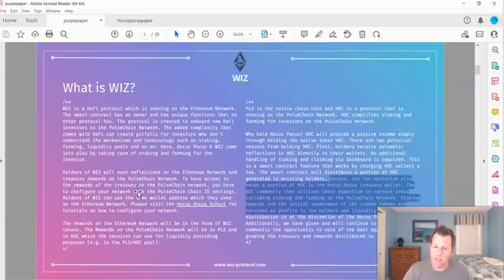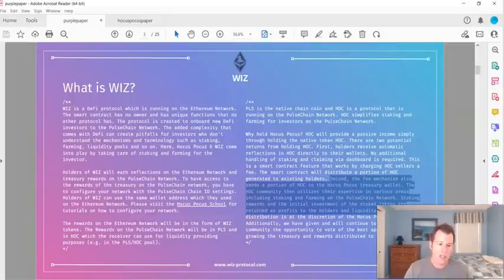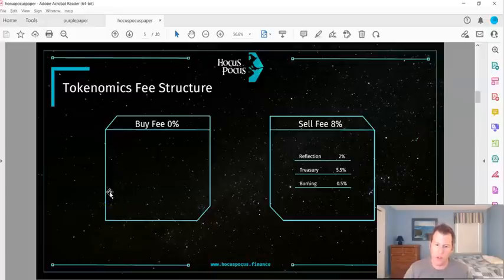And then secondly, the fee mechanism also sends a portion of Hawk to the Hocus Pocus treasury wallet. The Hawk community then utilizes their expertise in various staking and farming within the Pulse Chain network. Staking rewards and the initial investment of the staked tokens are returned as profits to the holders and liquidity providers. So again, sort of the same as the DeFi mechanisms of the Wiz Protocol token. So in a nutshell, here it is. There's no buy fee for the Hawk token. The sell fee is 8% total.